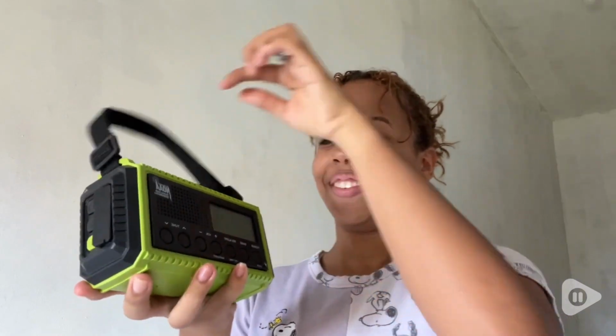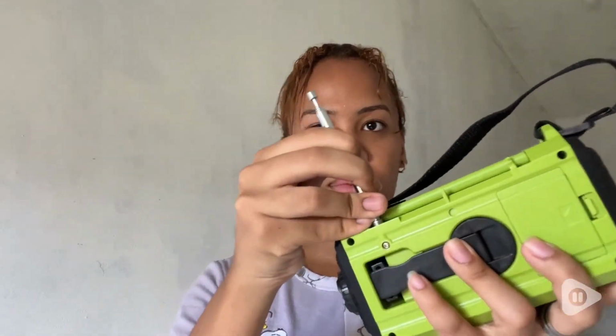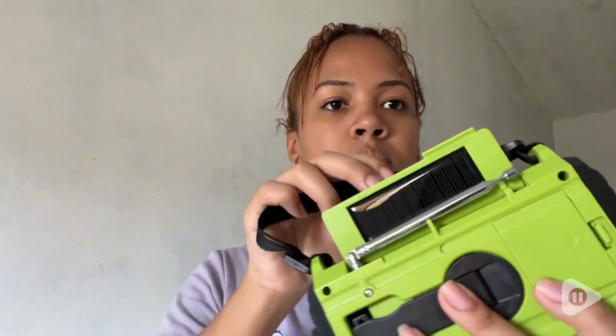This emergency radio, a Raynic weather radio with solar and hand crank, is very practical for me since it's an emergency radio. I never know when I'll be without electricity and when my phone signal is weak. It has many functions. If I don't have a flashlight, it has one with a good light intensity.